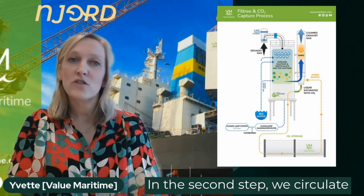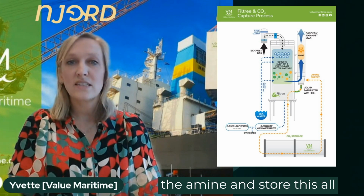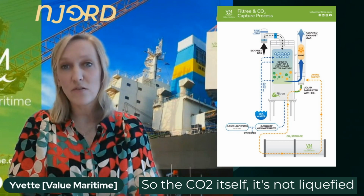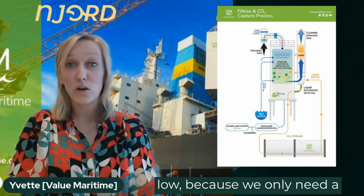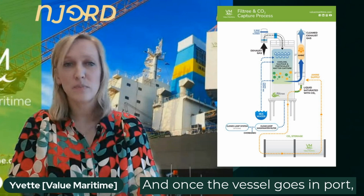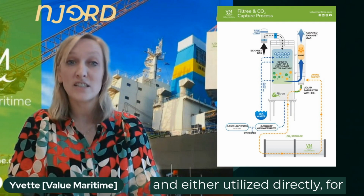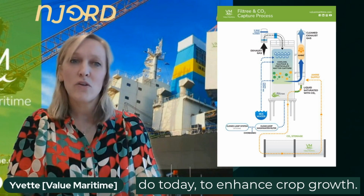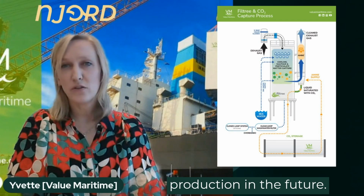In the second step, we circulate an amine-based liquid over the exhaust and store this all together on board of the vessel. So the CO2 itself is not liquefied or pressurized, and therefore the energy consumption is extremely low because we only need a circulation pump for this part. And once the vessel calls in port, the saturated amine is offloaded and either utilized directly, for example, in greenhouses, as we do today, to enhance crop growth, or processed further for sequestration or methanol production in the future.